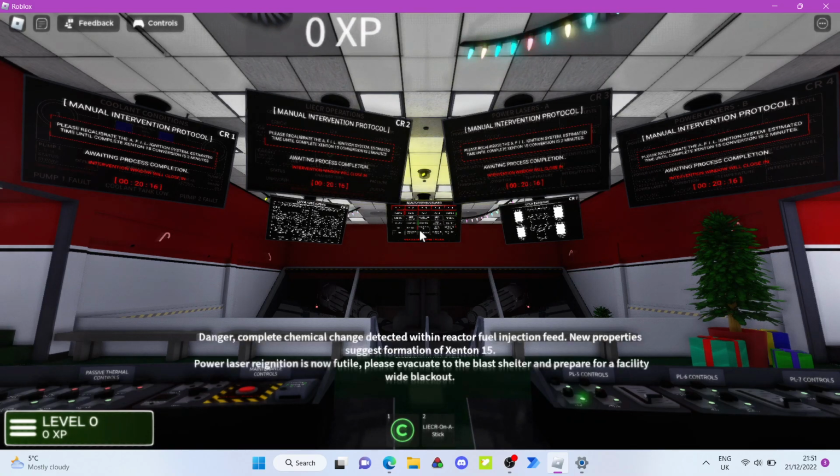Danger. Complete chemical change detected within reactor fuel injection feed. New properties suggest formation of Zenton 15. Power laser reignition is now futile. Please evacuate to the blast shelter and prepare for a facility-wide blackout.